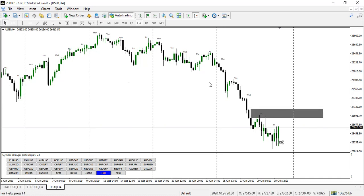Or this fair value gap that is here, this one here, right? We actually have many fair value gaps. We just see how price will respond to that zone when the price gets there. So that will determine how we're going to take our trade.